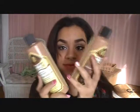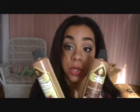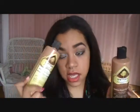Oh, holy shiz. I just realized I have favorites down there. Ooh, okay, for hair, I'm absolutely in love with this shampoo and this conditioner right here. This is the one and only argan oil. You get this at Sally's. You get this at Bed Bath & Beyond and some beauty supply stores.